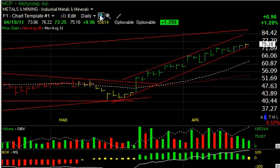MCP, a monster, has been moving steadily higher and has gone from about 41 to 76 just in the last 3.5, 4 weeks. Let's call it 4 weeks. Anyway, pretty darn good looking chart. And if the channel holds true, we could see the stock in the mid to high 80s.